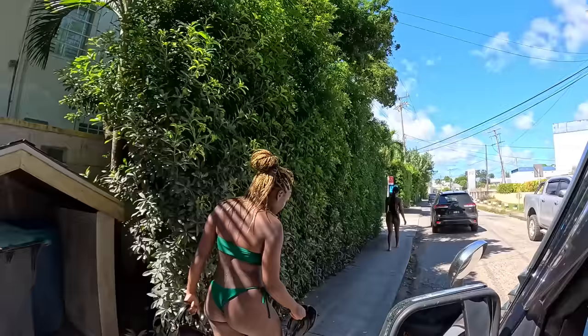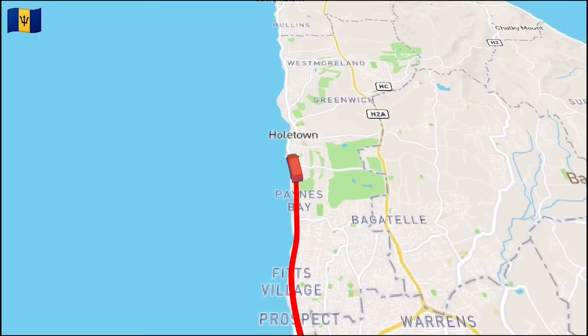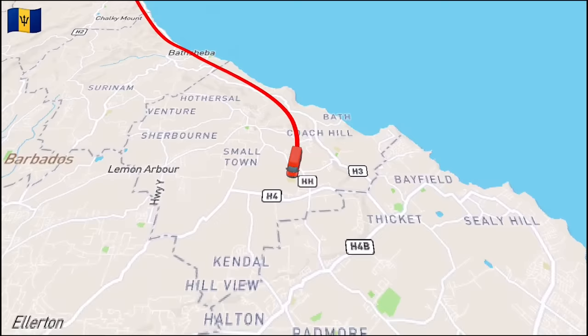I'm super excited because in this episode we shall be exploring driving around the whole country of Barbados. I'm going to give you a raw and filtered experience from the south to the west to the north to the east and then driving back to the south.